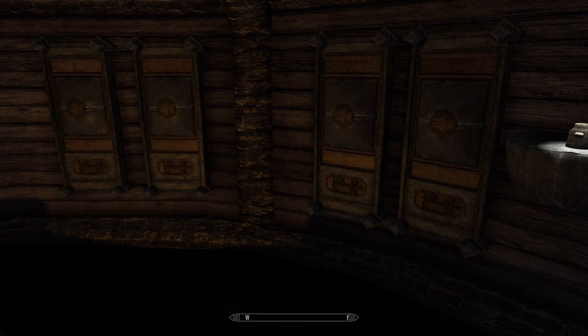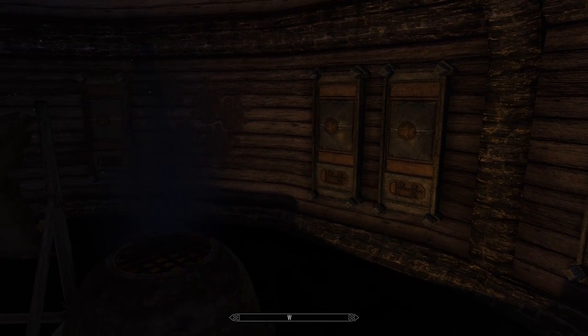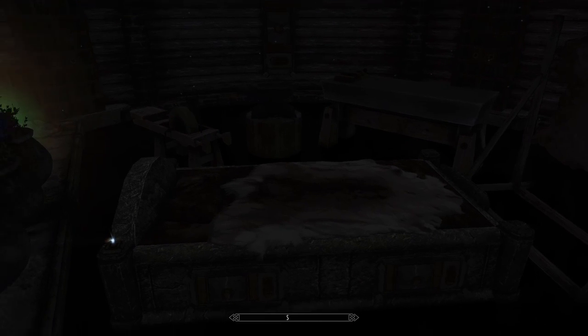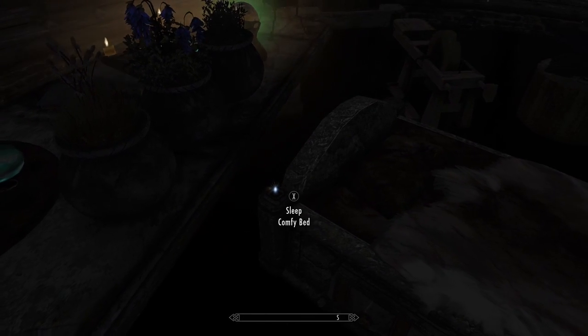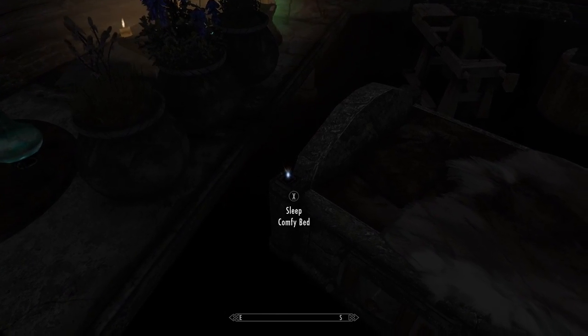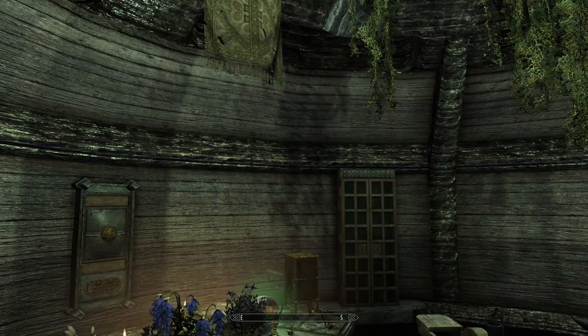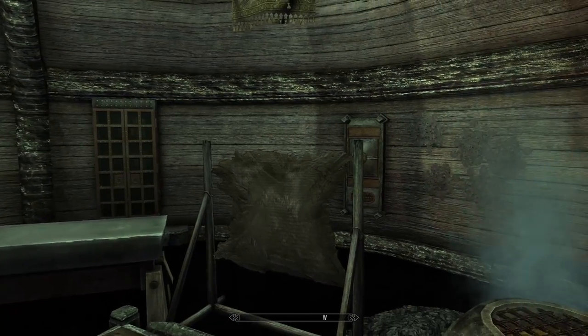It's awful darker in here than I expected. I suppose I am inside of a tiny bottle. Well, this is just weird. Let's, yeah, that'll make it normal. Let's get some light on in here. Oh, that's better. Okay. It's almost like a normal house now.